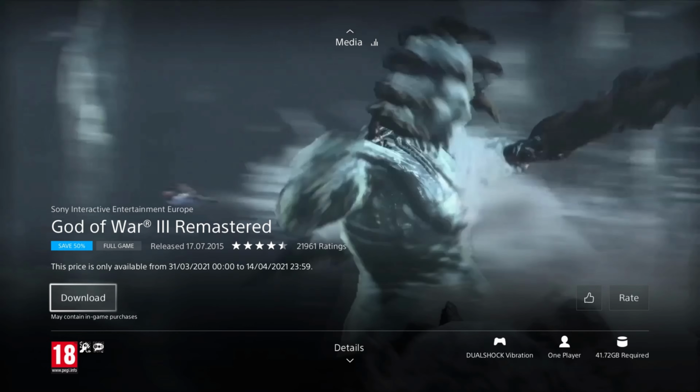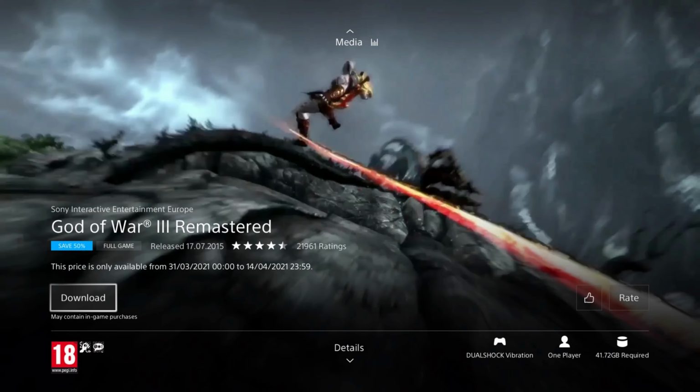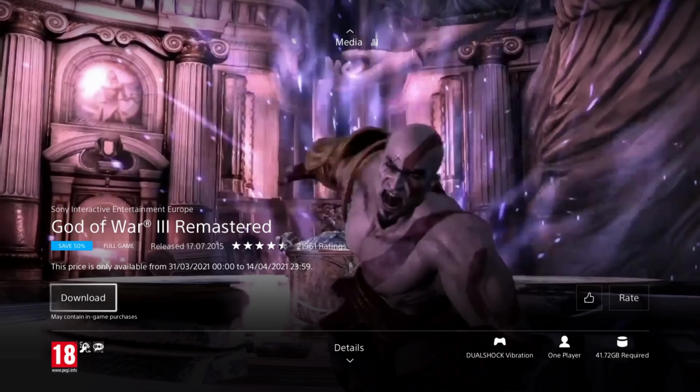And it now includes a new photo mode to capture and edit all the jaw-dropping action for yourself. This series was legendary back in the day, and they're great. If you never played them and you only played the new one, you should definitely check out the originals, especially if you can get hold of the first two, or the PSP ones as well, because they're all great fun.